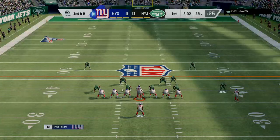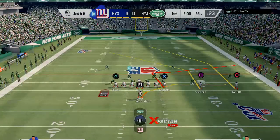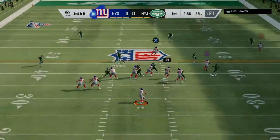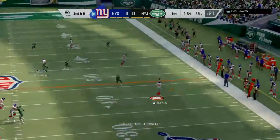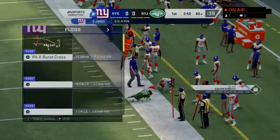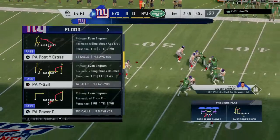Set up, 70, Indy. 54. Here we go, team. Get it. Jones fakes the give to Barkley. They'll get this out to Barkley, complete. It'll be a 2-yard gain, and that'll make it 3rd down.